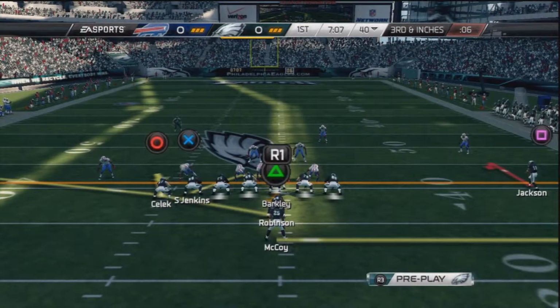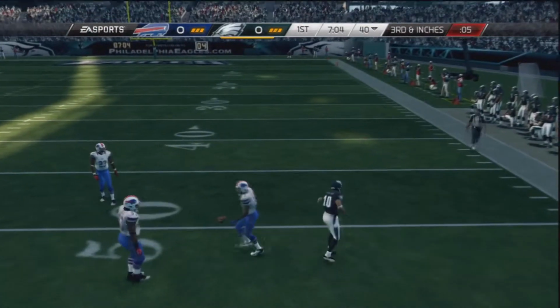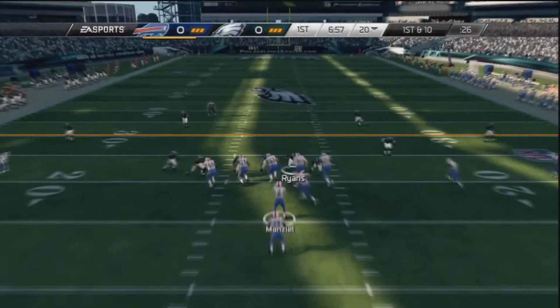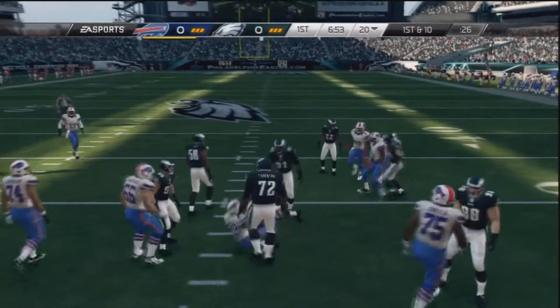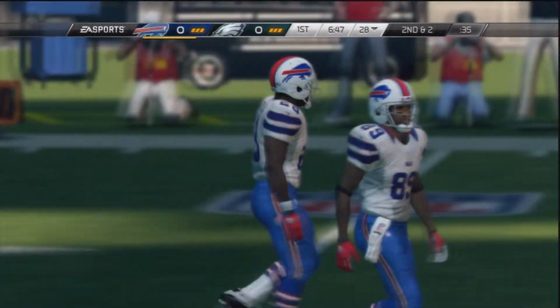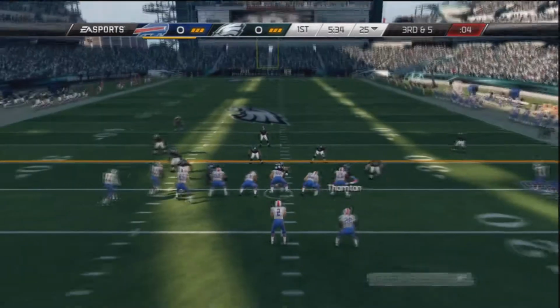And after that hit, I don't know if Barkley's going to be shaken up or not. And he fires, and that was way off the target as it is nearly picked off. So now we punt the ball back to Buffalo. Here comes Johnny Manziel back out, and Manziel handoff C.J. Spiller. And Spiller gets a nice gain on that one, 8 yards, 5 rushes for 30 yards for C.J. Spiller.